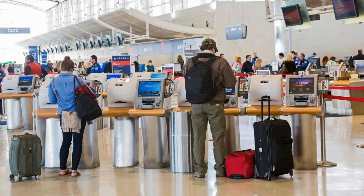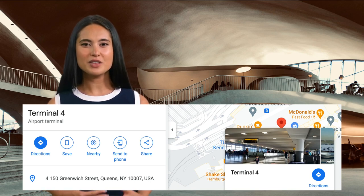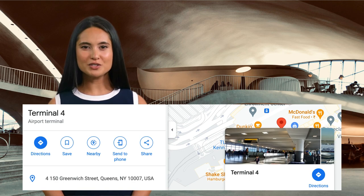Contacting Delta Airlines JFK Airport. Here are some steps you need to follow. Delta provides live help support 24 hours a week for all of your queries to get resolved at the earliest. Here we have mentioned the ways through which you can contact Delta Airlines at JFK Airport. Physical location. You can go to the airport counter of Delta Airlines at the New York Airport address: 4150 Greenwich Street, Queens, New York 10007, USA. You can find it on the map as shown in the picture on screen.